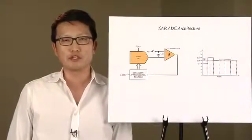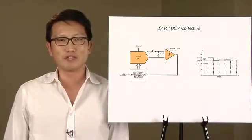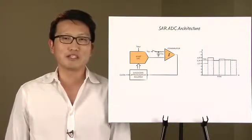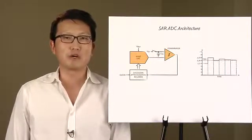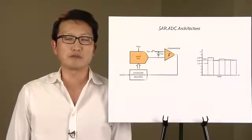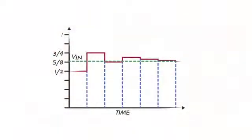The basic operation is straightforward. The CDAC generates a first approximation of the input voltage. The comparator checks to see if this approximation is below or above the input, and the control logic updates the CDAC to generate a closer approximation. As you can see, the voltage on the CDAC should converge towards the input voltage.